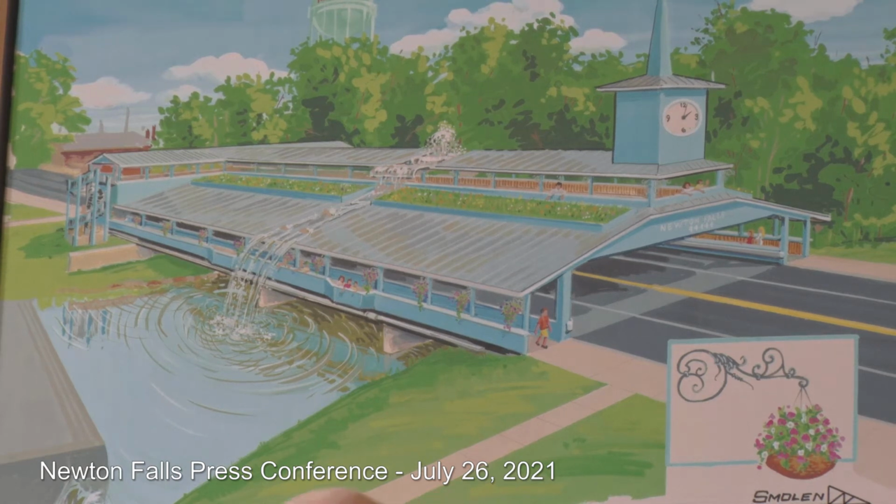Now, what's going to happen is Kevin Grippy from Smolin Engineering is going to talk a little bit about some of the things that are going on and some of the elements. And when you hear what the elements are, they're very exciting. Now, these are conceptual drawings. This is the concept. It's an idea. But we've had very good success in taking conceptual ideas and turning them into grants and dollars and getting things done in this town.